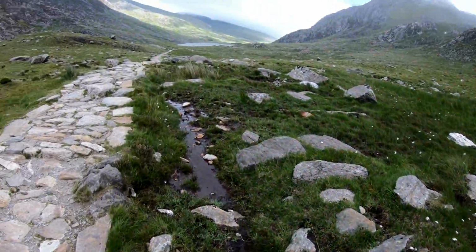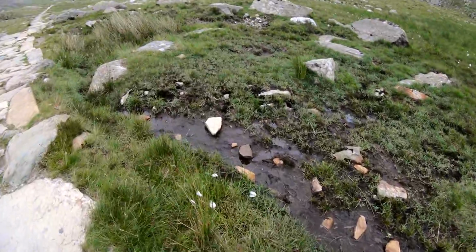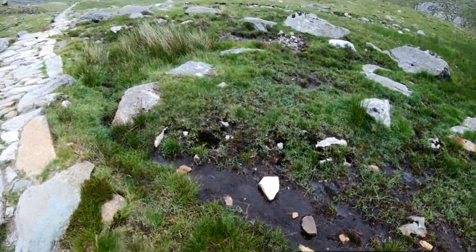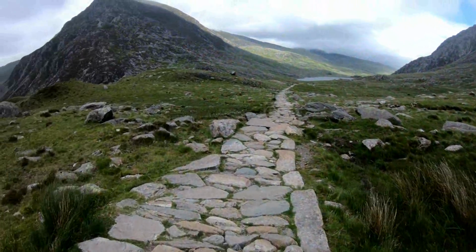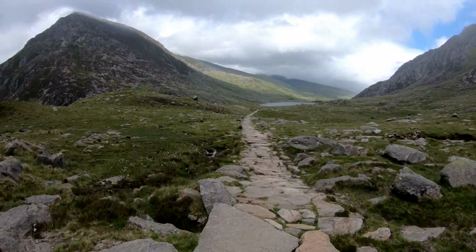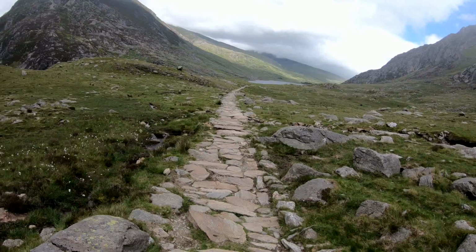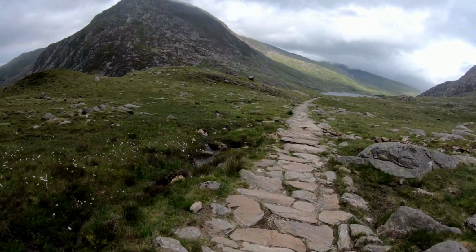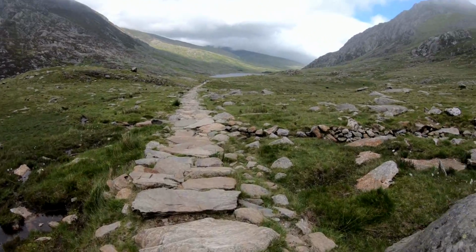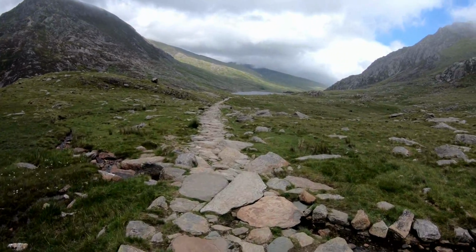There's loads of these little white flowers around. I have no idea what they are. They've got like feathery, this must be the seeds for them. From a distance it looked like snowdrops, but I thought it's a bit late for snowdrops. And then when you see one or two, it looks like maybe the sheep have gone past and left a bit of wool. But when you look close, they're all like that. It's like feathery stuff. So if anyone's watching and knows what they are, you can put it in the comments. I'll be pleased to know. Thank you.